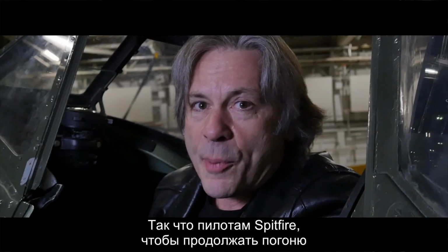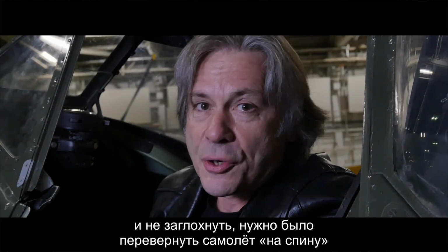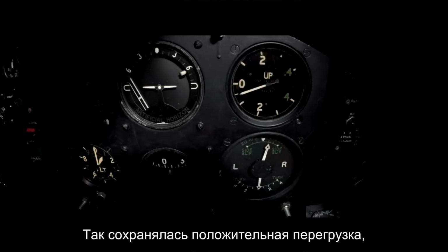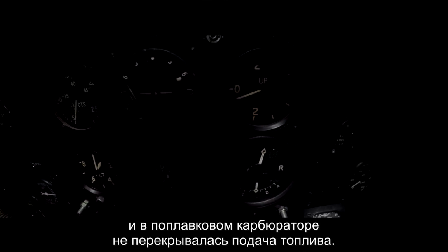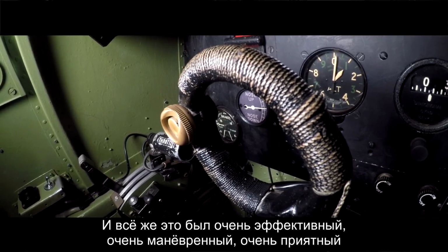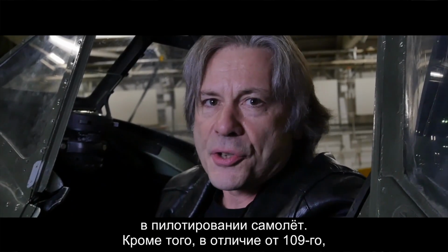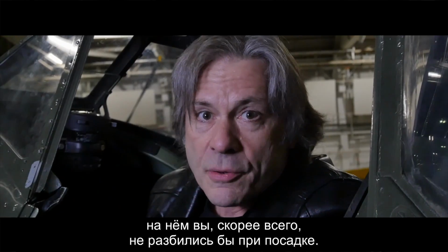So for the Spitfire pilot, he has the disadvantage: if he wants to run away and still keep his engine, he has to flip the airplane on its back and pull, which means you keep positive G on the carburettor, which means it doesn't float around and cut the fuel supply off. The Messerschmitts didn't have that disadvantage. Nevertheless, extremely effective, very maneuverable, a real pilot's aeroplane, and had the advantage that, unlike the Messerschmitt 109, it probably wasn't going to kill you when you landed.